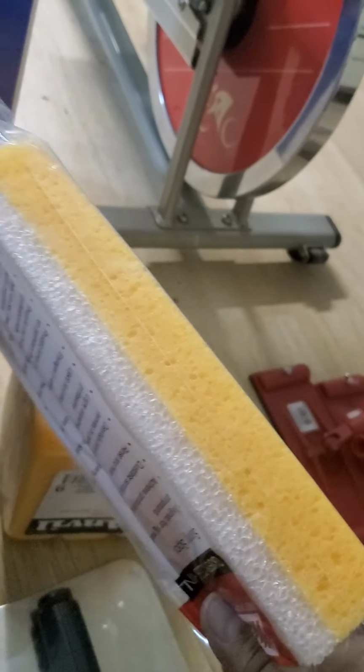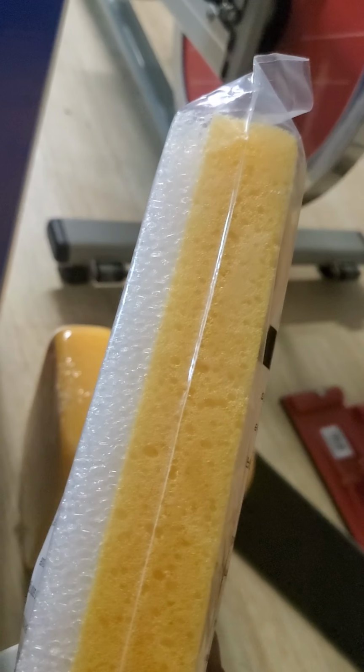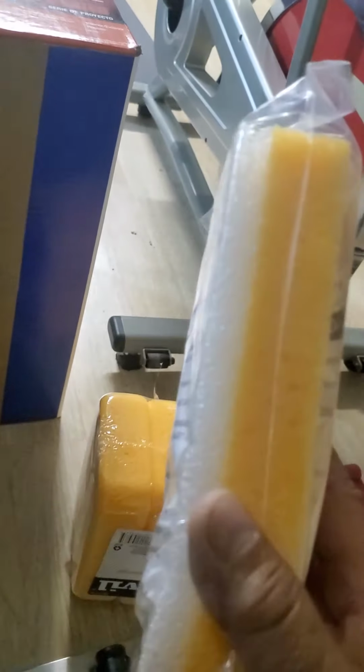This is a sponge that you can, for example, use with your mix for the skim coat. You can actually use this as wet sanding, so it has some texture on this white part here. So I saw it, it was only a few dollars, so why not?